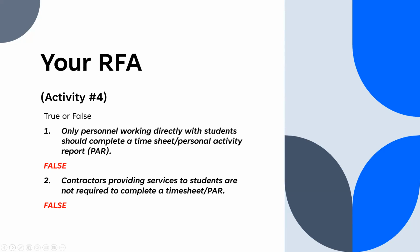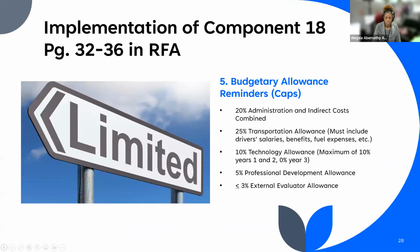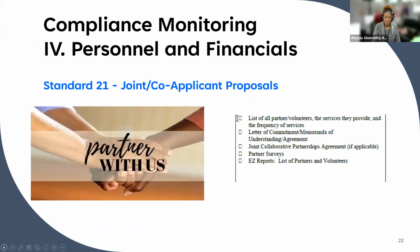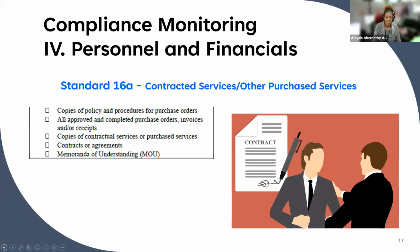Which standard on the compliance checklist would that fall under? When we talked about contracts with people providing services, remember, let me see. That would be 2. So here we go. Contracts. 16A will be your contract, 16A. I'm sorry, I didn't mean to flip back and forth like that on you, but that's where it is.